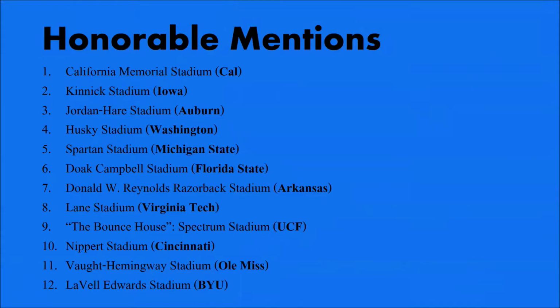Here are some honorable mentions, which just missed the list. They all have some characteristics and personality that make them stand out, but most are lacking in capacity and/or need to be modernized.